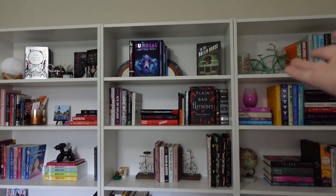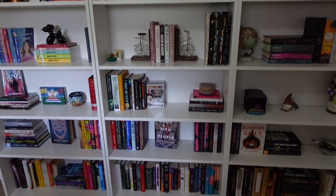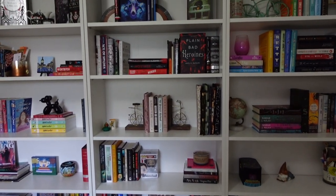So that is it. That is my bookshelf. I'm very happy with it. I'm very glad I got them decorated. I'm excited to fill them up.